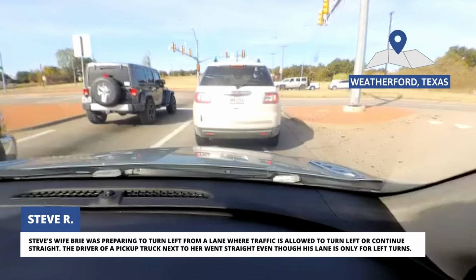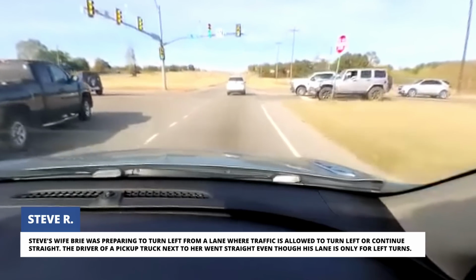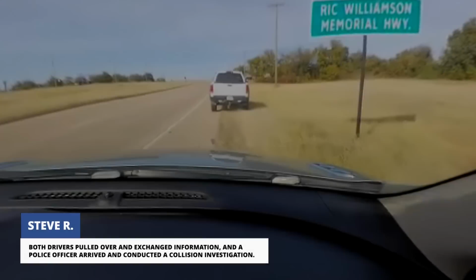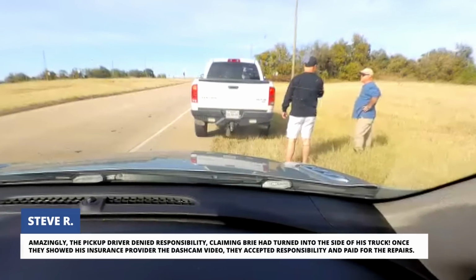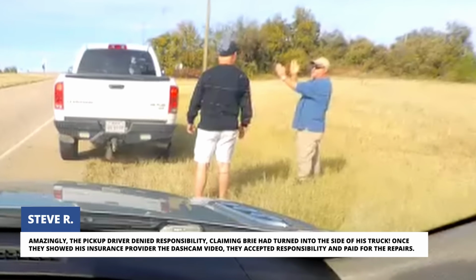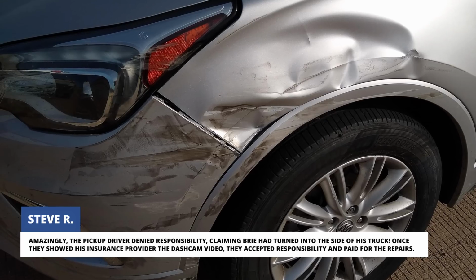Steve's wife Bree was preparing to turn left from a lane where traffic is allowed to turn left or continue straight. The driver of a pickup truck next to her went straight even though his lane is only for left turns. Both drivers pulled over and exchanged information, and a police officer arrived and conducted a collision investigation. Amazingly, the pickup driver denied responsibility, claiming Bree had turned into the side of his truck. Once they showed his insurance provider the dashcam video, they accepted responsibility and paid for the repairs.